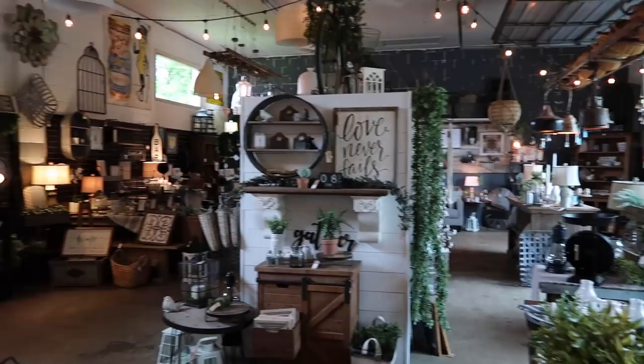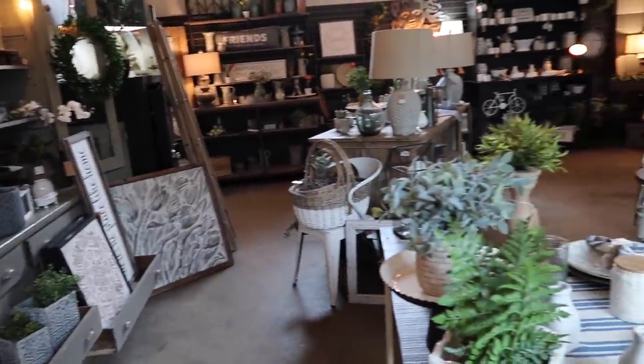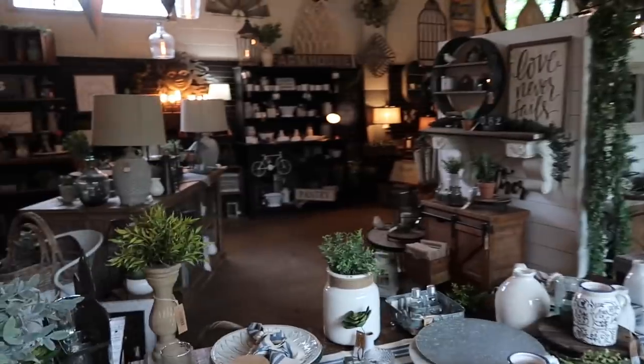Look at how cute this place is. I love it here. So cute. And I found this bench. Sorry, I'm talking really quietly because I'm the only one in the store and I'm embarrassed. But it's so cute.